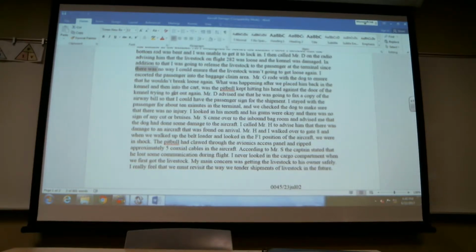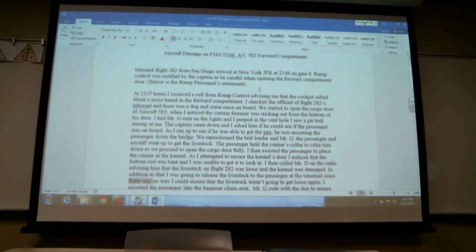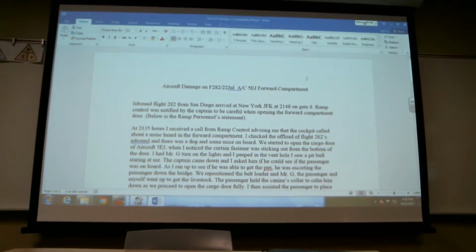I never looked in the cargo compartment when we first got the livestock. My main concern was getting the livestock to his owner safely. I really feel that we must revisit the way we tender shipments of livestock. So the airline did change their policy. I think it was animals over 50 pounds they wouldn't transport, or certain types, but I think it was 50 pounds or bigger. I can't remember, but I'll show you the pictures.